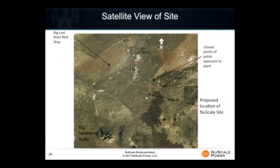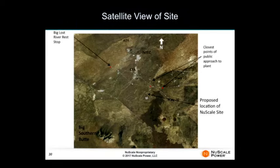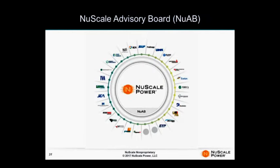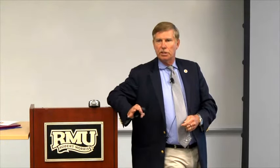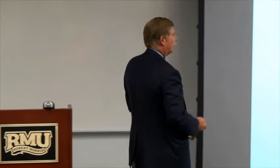This is an overhead picture of the site. If you drive up there, this is the big Lost River rest stop. You can see the site from there. We have an advisory board. Everybody's got an advisory board. For us, these are entities that are interested in our plant. Some of them more serious than others. Some of them will be plants 3, 4, and 5. A couple are seriously interested in being in the first wave. And there are 2 that we don't have permission to name.